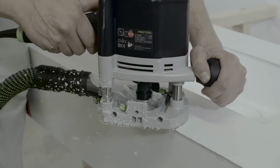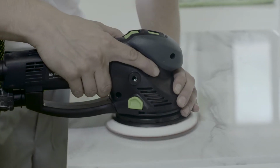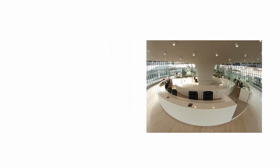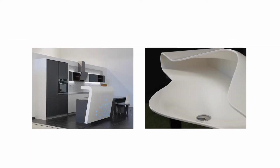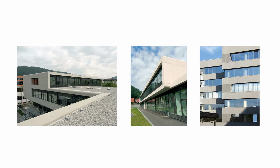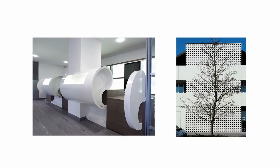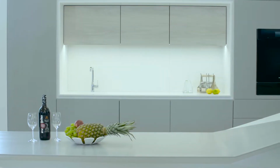The incredible flexibility of the Kerrock material offers endless possibilities for imaginative creations. Its crisp and pure form is a source of inspiration. The material makes even the most daring design solutions possible. The quality of its material is especially evident when equipping the interiors and exteriors of any facility. It is possible to shape it into many different innovative forms through a wide palette of colors and dimensions.